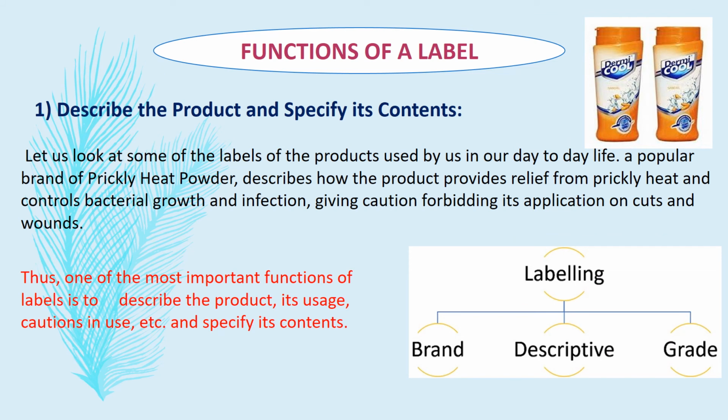Functions depend on four things. The first one is it describes the product and specifies its content. When you look at this Dermicool powder, what is written behind it? It tells you that it saves you from the heat of the sun and keeps you cool all day. So it is giving you a detailed idea of what you feel when you use the product. It's describing the product and it specifies its content.